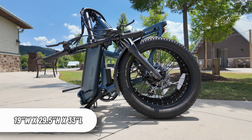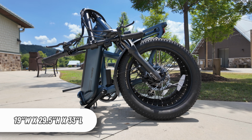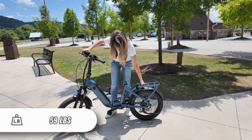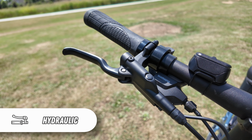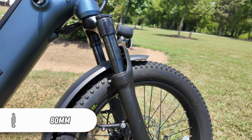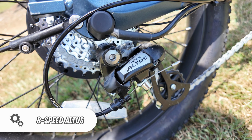When the Portola is folded, it measures 19 inches wide, 29.5 inches high, and 33 inches long. It weighs 59 pounds and has a maximum payload capacity of 342 pounds. These are hydraulic brakes with 180mm rotors. The front fork suspension has 80mm of travel. The 8-speed trigger shifter and Altus derailleur are made by Shimano.